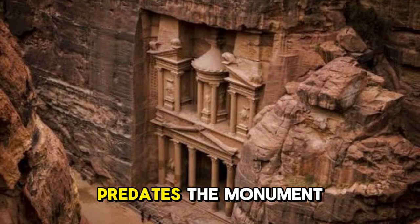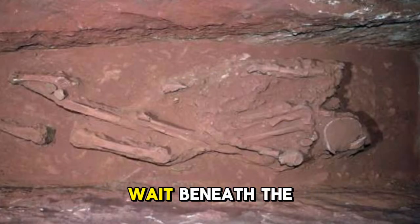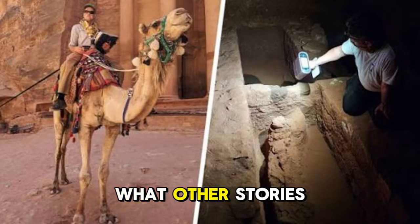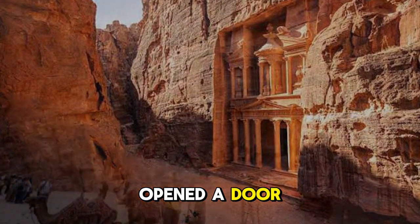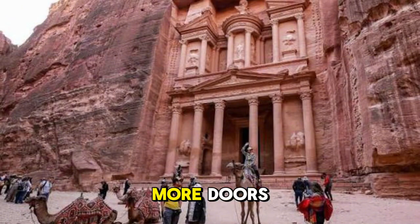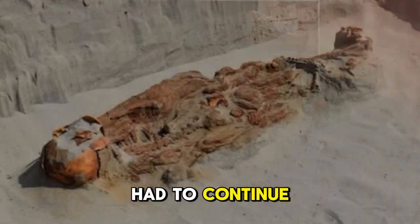If the tomb predates the monument, what else is hidden? What other chambers wait beneath the ground? What other stories have we missed? The team's discovery opened a door, but behind that door lay many more doors. Therefore, the excavation had to continue.